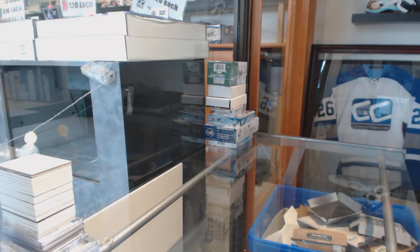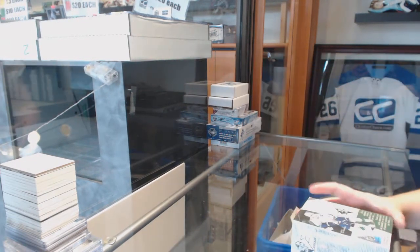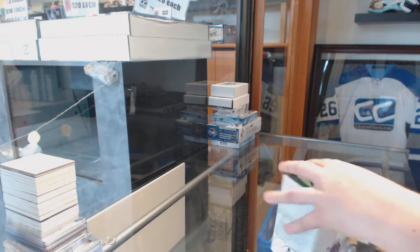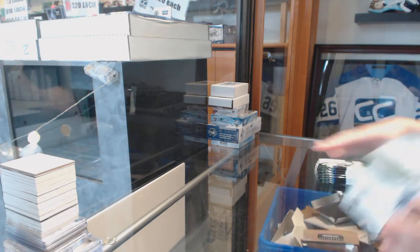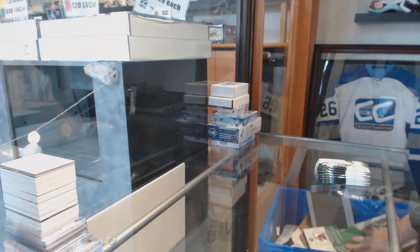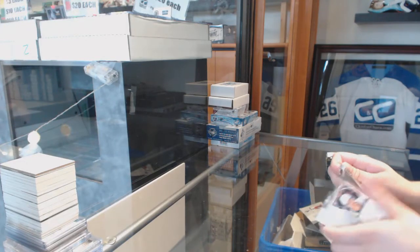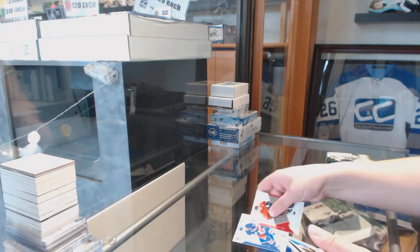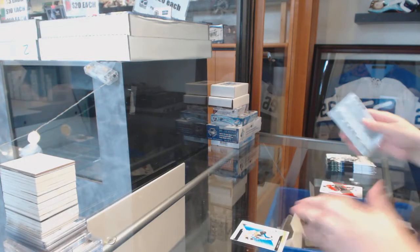Scene Secret Break, 10,299. We've got the Saturday double up, starting with the blaster box. Shattenkirk for the Rangers, and a Profiles of Sidney Crosby for the Penguins.